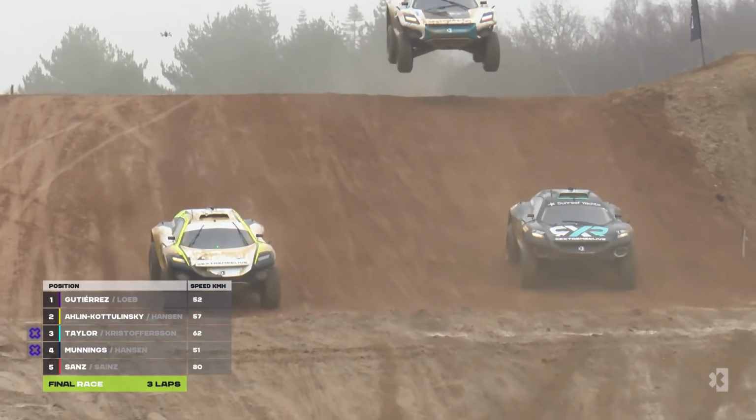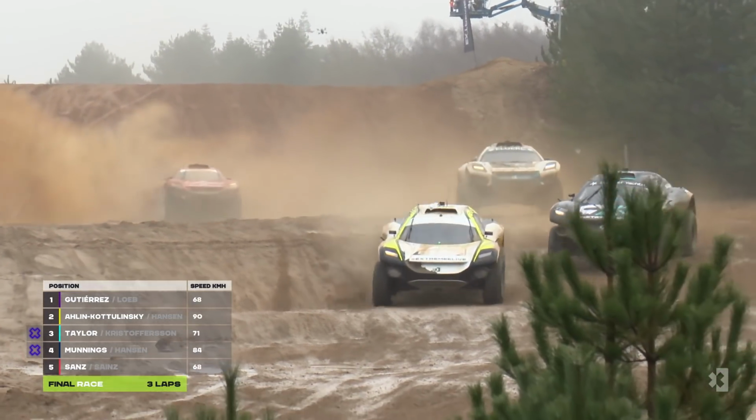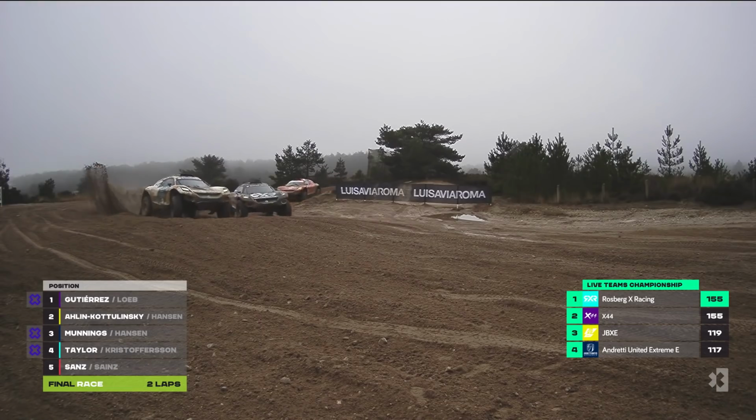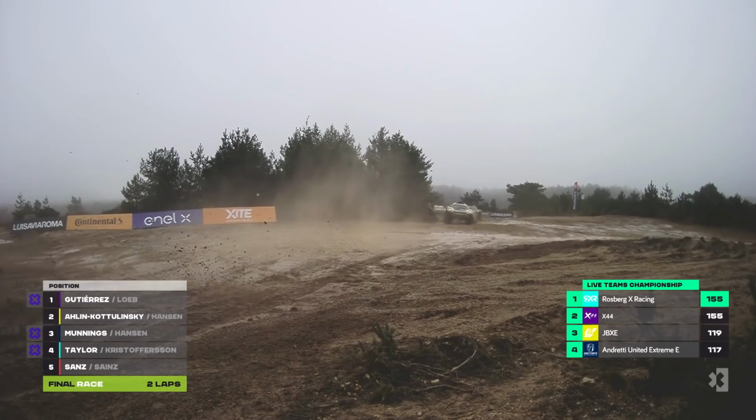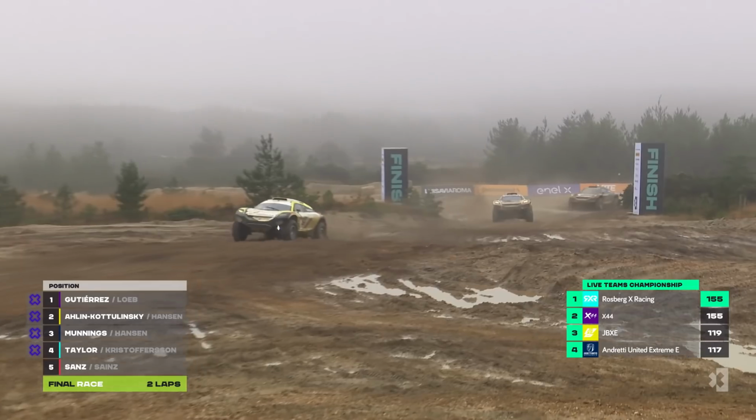Michaela Arlen Kotlinski alongside and past Molly Taylor. Taylor on the outside line now as they're coming towards the right hand. They're surely going to slot into P3. So as RXR's dropped another position, RXR drops down to P4. So at the minute would be equal. They would win on countback for number of wins.